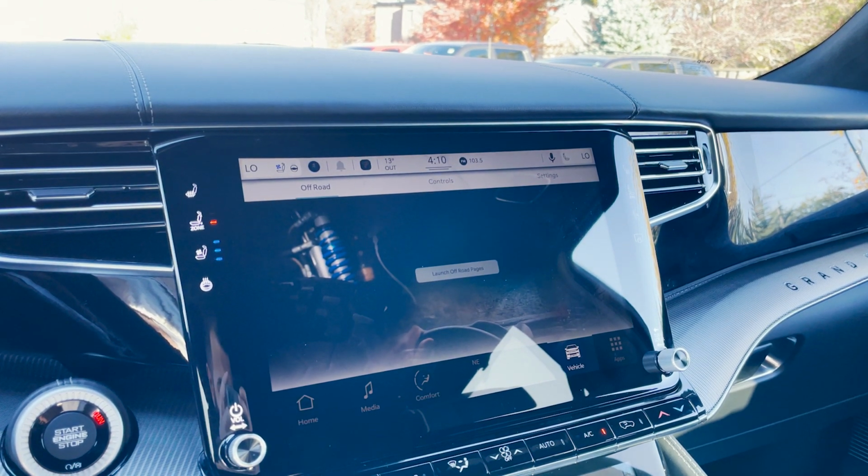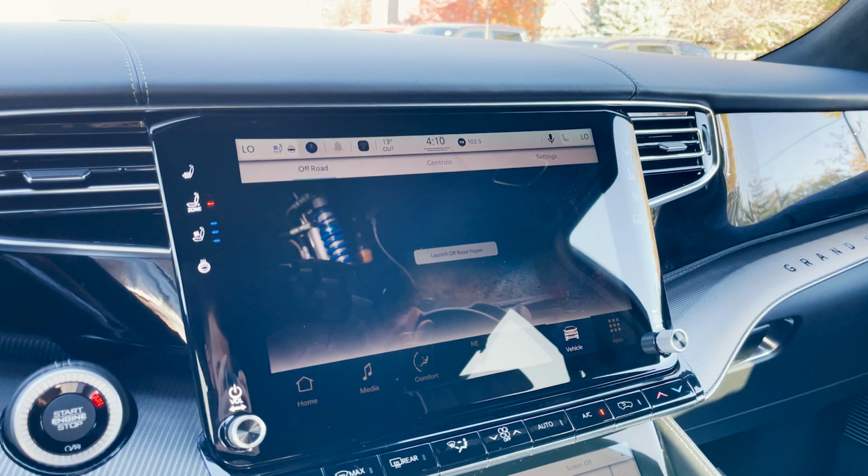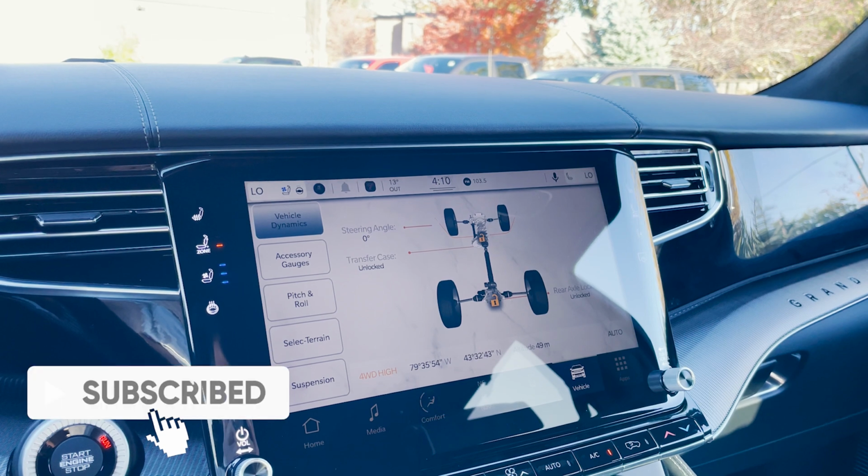Now you can take this off-roading. I don't know if you would, it's a pretty expensive vehicle, but if you want to, you can go ahead and do that. So once you click into your off-road pages, there's a bunch of different things that you can see for your vehicle.